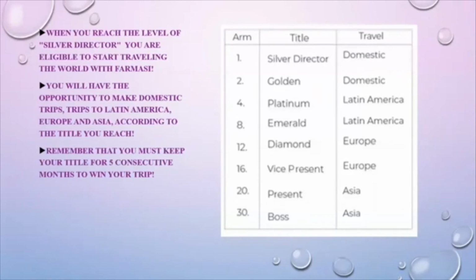So do you want to take 2 trips domestically, or do you want to take somebody with you? So it looks like you're going to have the ability to take someone with you instead of doing 2 trips. Yes, exactly. So you can earn the trip for you and your hubby if you title up.